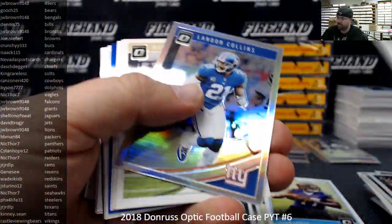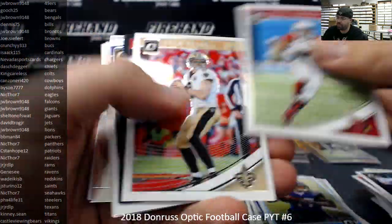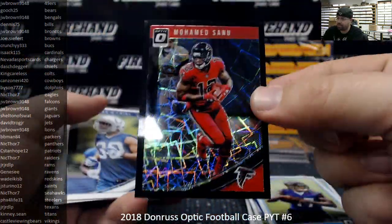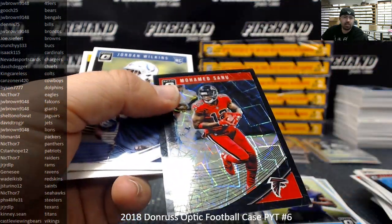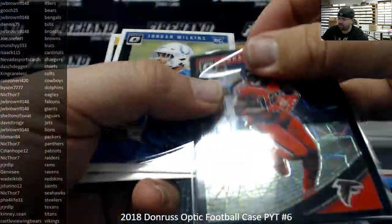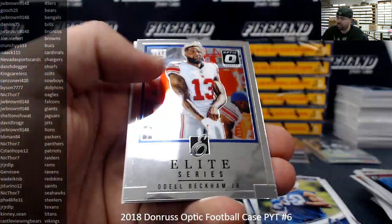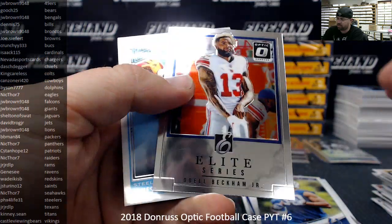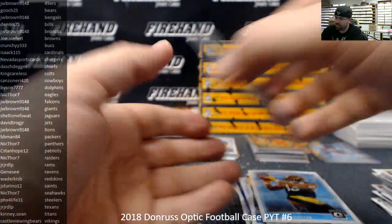Jordan Lasley. Landon Collins Silver. Marcus Davenport. Doug Baldwin Blue. Jordan Lasley. Got a black Velocity, Mohamed Sanu, number 25 for the Falcons. Falcons going to J.W. Brown. 24 of 25 on the Sanu. Jordan Wilkins. Odell Beckham. James Washington. We did not get an autograph here, guys.